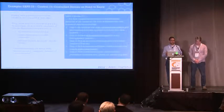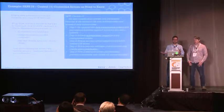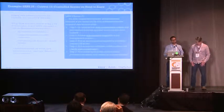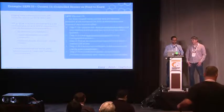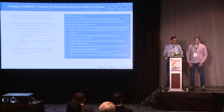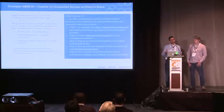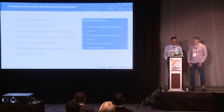Case in point, if you're familiar with the SANS top 20 controls to implement, it's a common framework that people use to say, okay, is my infrastructure that I'm building, whether Hadoop or otherwise, secure or not? One of the ones just to point out is controlled access on need to know, which is number 15. There are a lot of parts to it, but primarily, step one is an appropriate data classification system. How do you do that when you're taking huge volumes and variety of data from Hadoop and stitching it all together? How do you create that? How do you enforce that across the different layers and different applications that are going to be able to access that? It's not necessarily an easy thing to do.